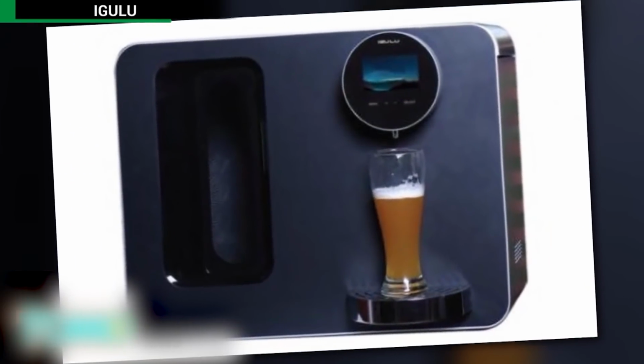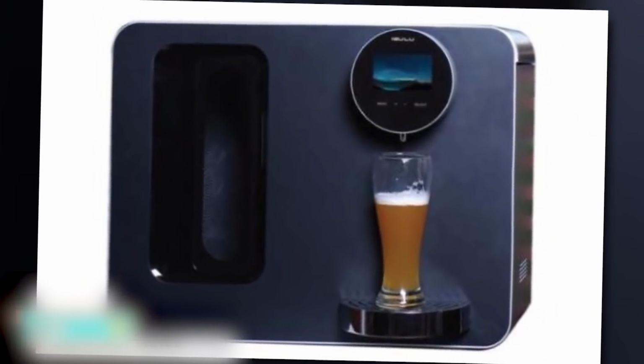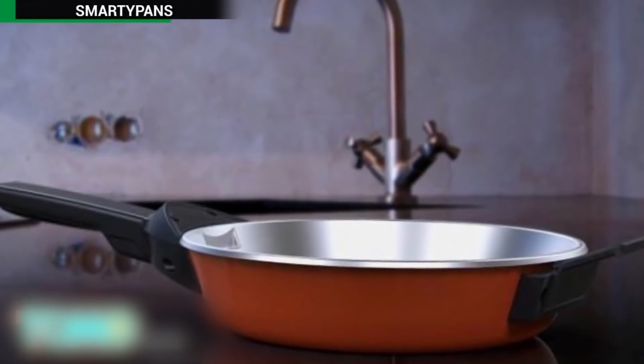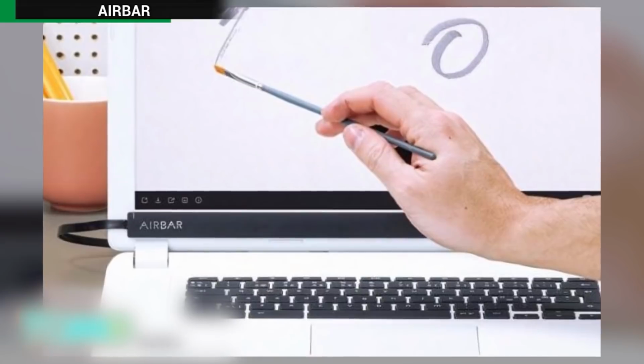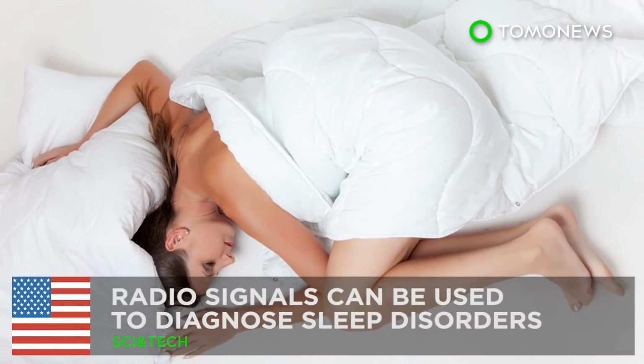Other gadgets unveiled at the show included an automated beer brewing machine, a smart frying pan that can track the content of food being cooked, and a device that can turn any computer into a touchscreen. A new way to monitor sleep disorders.